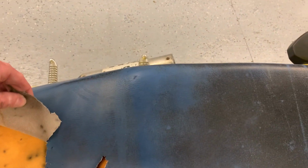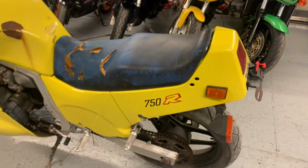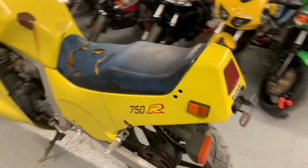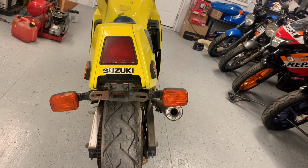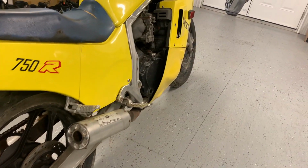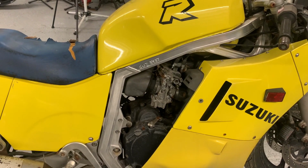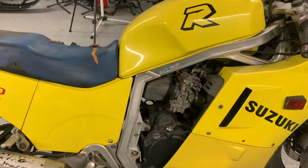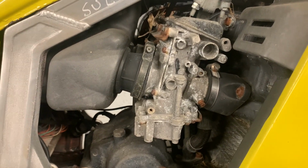The seat is completely shagged, seat cover. The foam doesn't look bad, so it looks like it's recoverable from that perspective. Rear fender has been hacked off. No great surprise there. What else do I see? Oh, just the signs of a bike that's been left outside for a long, long time. Like all the corrosion on these carburetors.